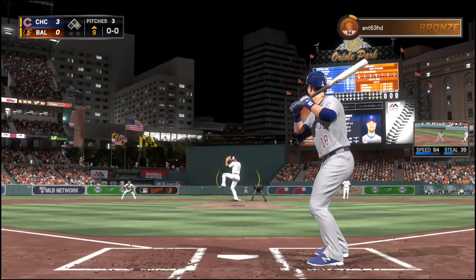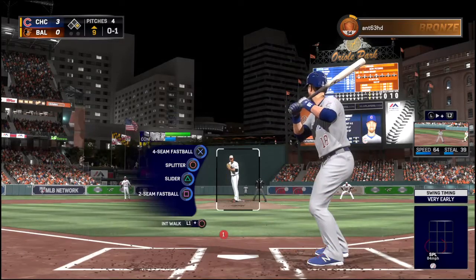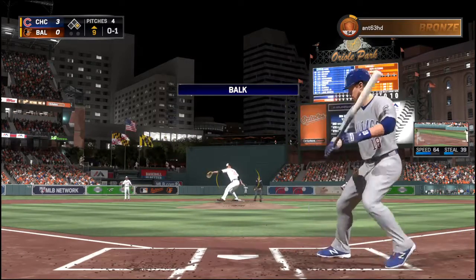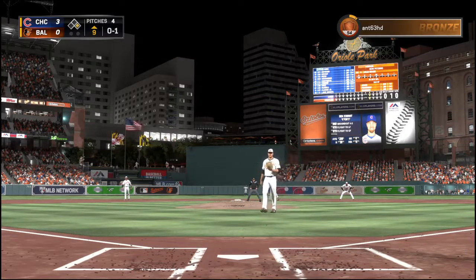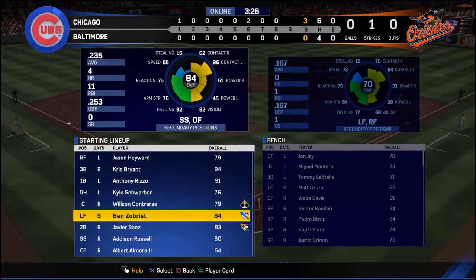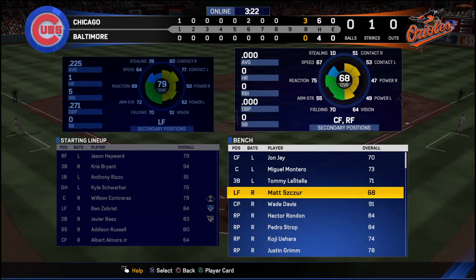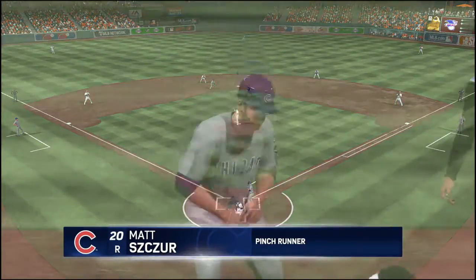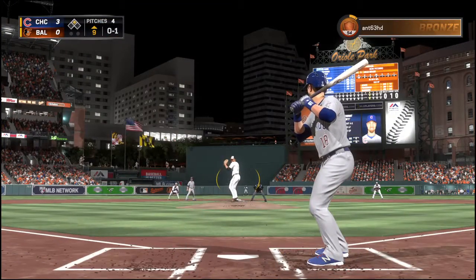Here's Ben Zobrist now. It was a fly out for him in his last trip. Oh, had him chopping at that one. It's 0-1. And now a stoppage here, as it looks like a balk has been called. And indeed, they're going to say he never came fully set before starting for the play. Matt Caesar will be summoned now to be the pinch runner.